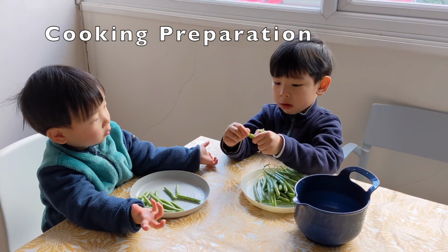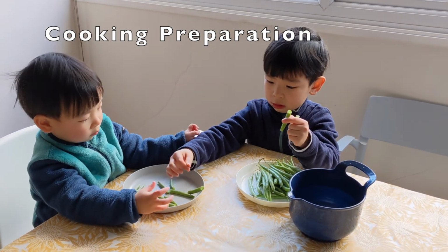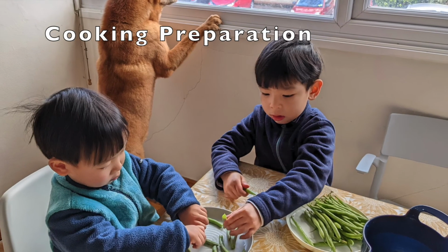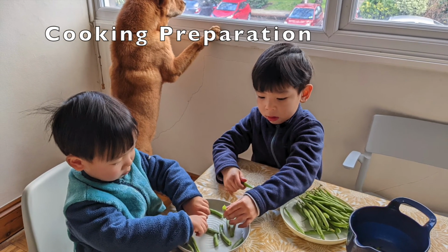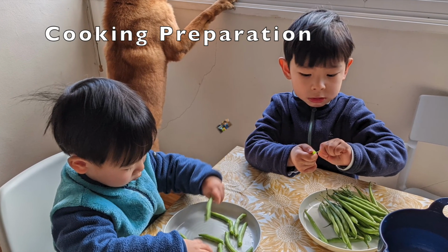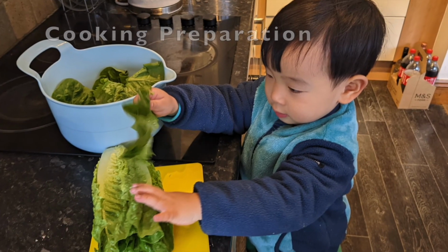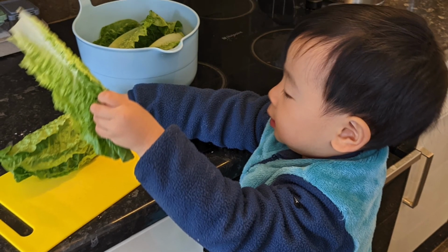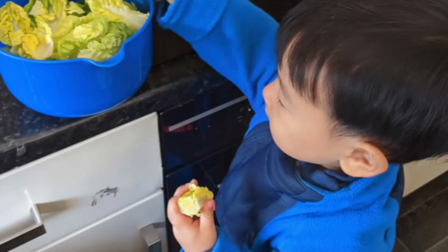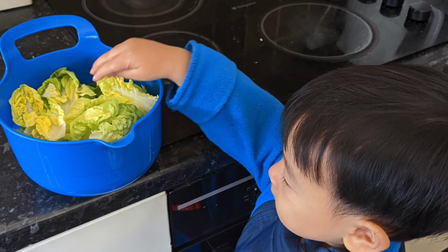Since we've moved to the UK, the boys started saying to me that they wanted to help me out with some housework. And you see this little man here starting to help me separate the vegetables into the bowls so I could wash them properly. Simple tasks like this are suitable for a 2-year-old. It actually helps him with the hand-eye coordination.